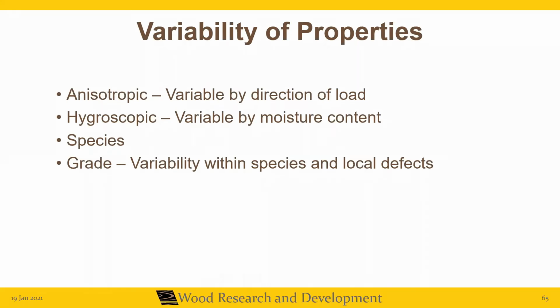Further, because wood is hygroscopic, when we're buying large dimension timber like 8 by 16s or 12 by 24s for timber bridges, they're typically green. That means when you buy them, they're going to be over fiber saturation point, and they're going to be full swell. And when they dry out to the moisture content of the bridge, they're going to shrink. And if engineers don't realize that and consider it, it can be trouble in their connector designs.